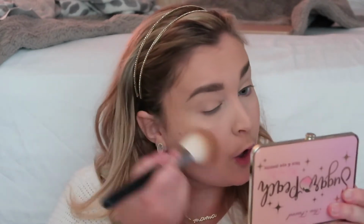It kind of does the contour and bronzer at the same time, which is definitely a hit for me, because the less that I have to put on my face or carry in a travel bag, the better. But I love this one so much. The other one in that palette is Dallas, and I'm not pressing too hard either. I love the Dallas one, but I'll definitely gravitate towards the Hoola if I want a more full face makeup.